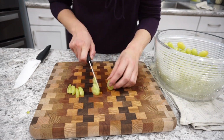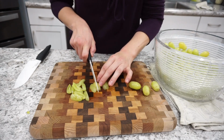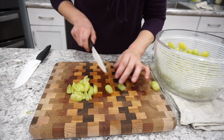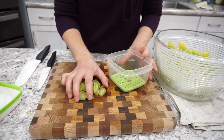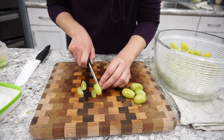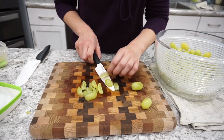Normally I will just wash them and put them into one of my food saver containers. But because we're going to be going on a road trip with these, I wanted to get them cut up for my kids so I didn't have to worry about it in the car. I'm sure most of you know this, but grapes can be a really big choking hazard, so I always make sure to cut them into fourths for my kids, and they seem to do really well with them that way. So I always make sure to cut them up for them.